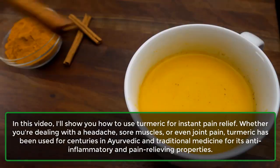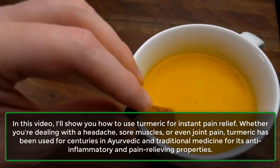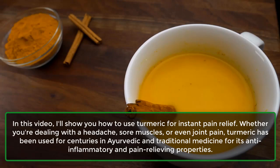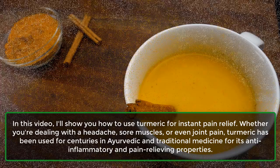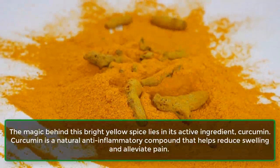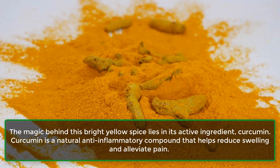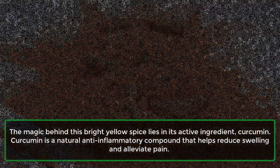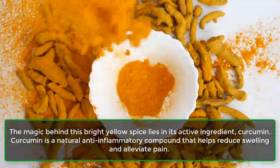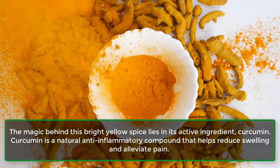Whether you're dealing with a headache, sore muscles, or even joint pain, turmeric has been used for centuries in Ayurvedic and traditional medicine for its anti-inflammatory and pain-relieving properties. The magic behind this bright yellow spice lies in its active ingredient, curcumin. Curcumin is a natural anti-inflammatory compound that helps reduce swelling and alleviate pain.